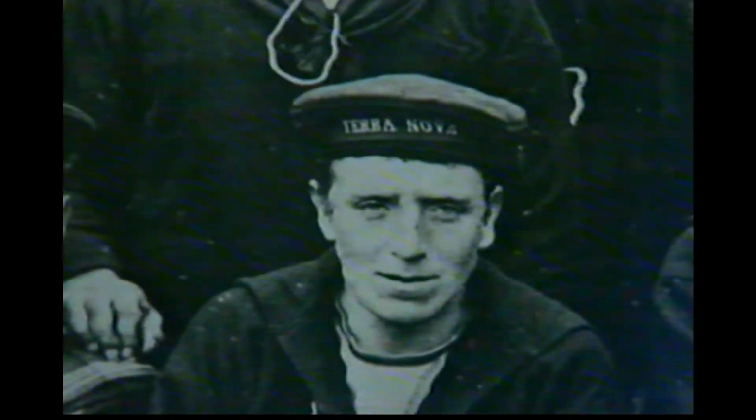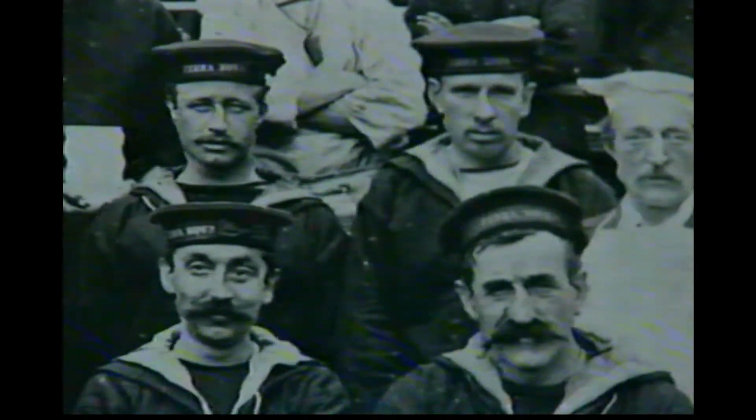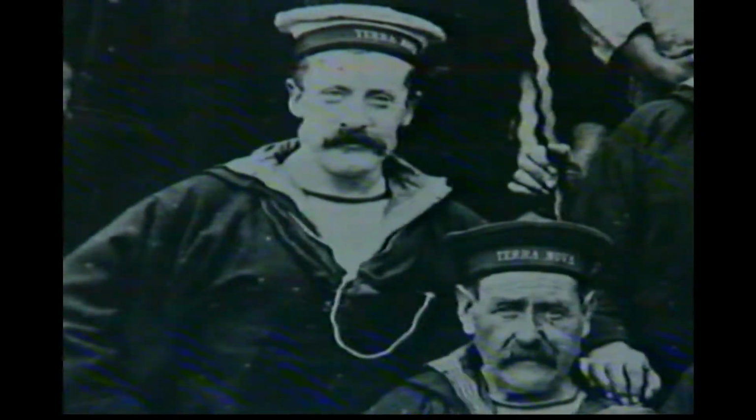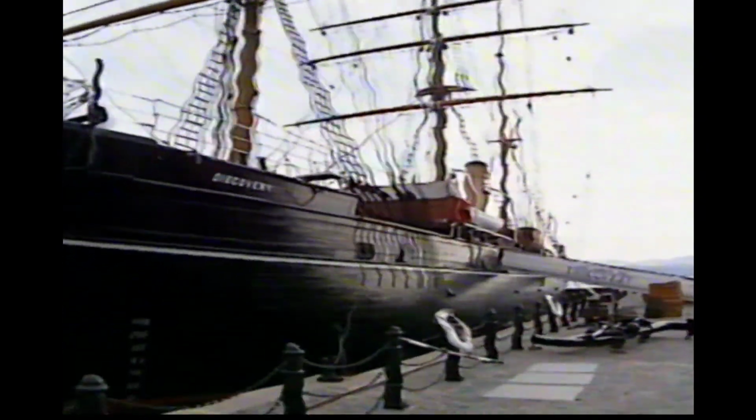Later, the Terra Nova, the last whaling ship to be built in Dundee, was to carry Captain Scott to the South Pole. And yet another famous Dundee ship, the Discovery, saw much service in the pack ice of the Arctic and the Antarctic.